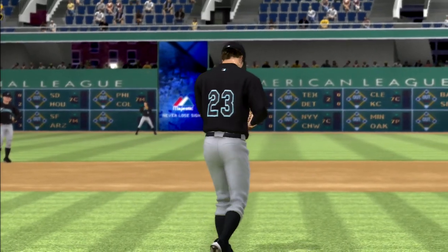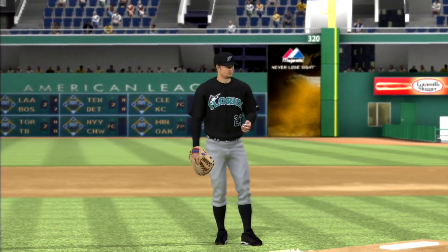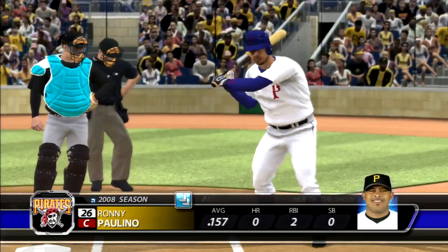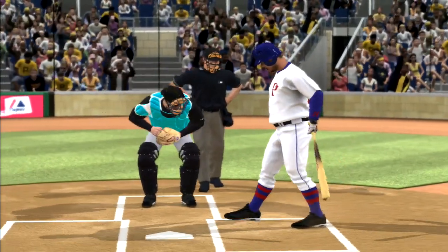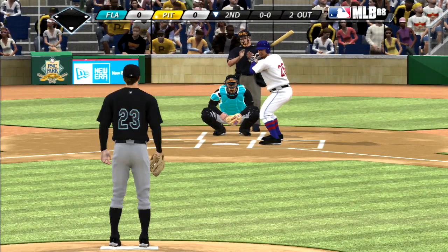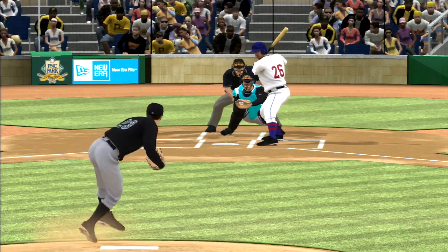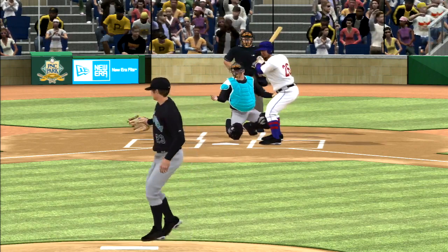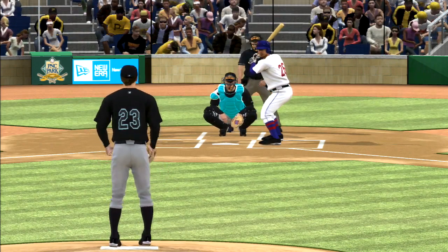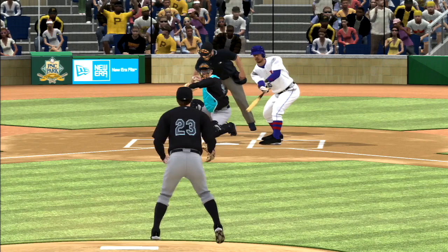Well, he set down the first two guys to face him here in the inning, but they haven't made it easy. It's taken 11 pitches here, but he'll probably take it. Ronnie Paulino digs in at the plate. Changeup, a little bit inside, 1-0. And 2-0 now as this misses below the knees.